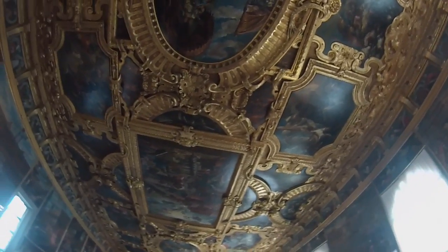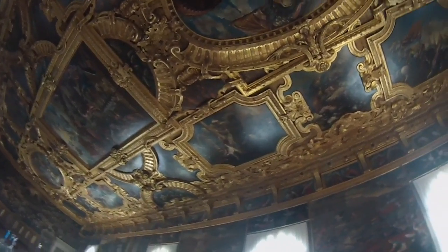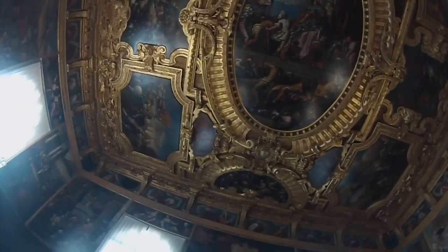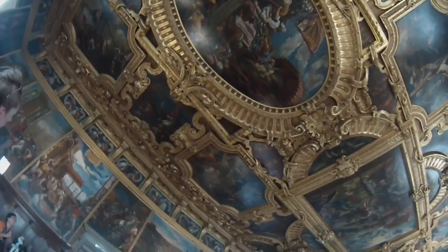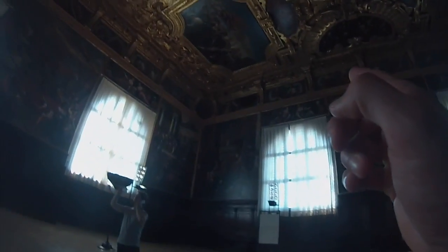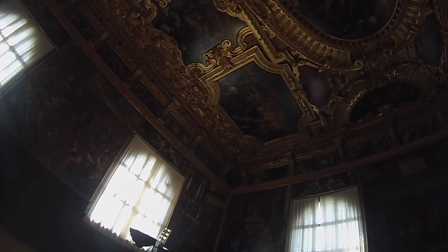And right down there is where the Doge sat. But all along the corners are the 70-some Doges that have reigned since. And what you'll find is all of them have been held in very high esteem. Except for one. And they explain this in the audio guide, but up there, you can see it very well. It's a black cloth, and that was a Doge that attempted a coup d'etat in 1355, I believe.